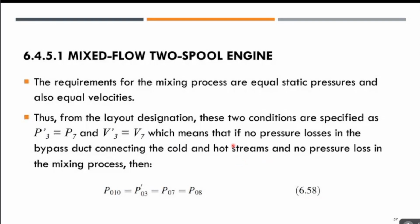The requirements for the mixing process are equal static pressures and equal velocity, right? So, from the layout designation, these two conditions are specified as P prime 3 equal to P7, the pressure at P prime 3 equal to the pressure at station 7, and the velocity at prime 3 equal to the velocity at station 7. Which means that there is no pressure loss in our assumption in the bypass duct connecting the cold and hot streams, as well as no pressure loss in the mixing process.